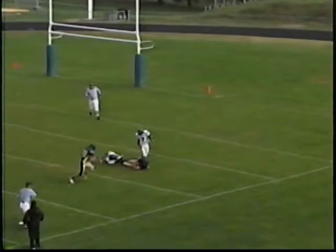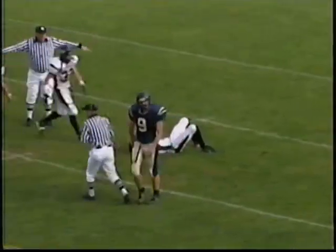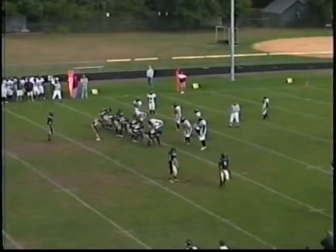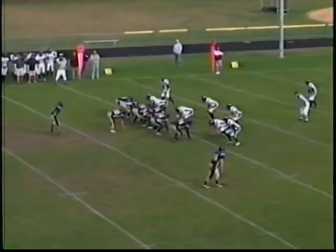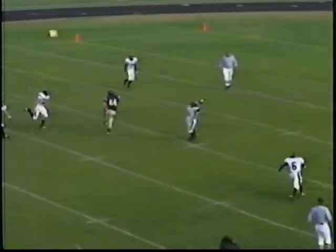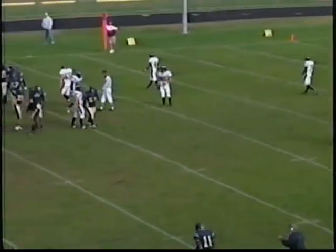Back. Intended for number nine. Nearly came up with a great option. Fullback's tight. Option. Option to Kavan. Option. Pass. Same to 44. Hard pass intended for Brad Klein.